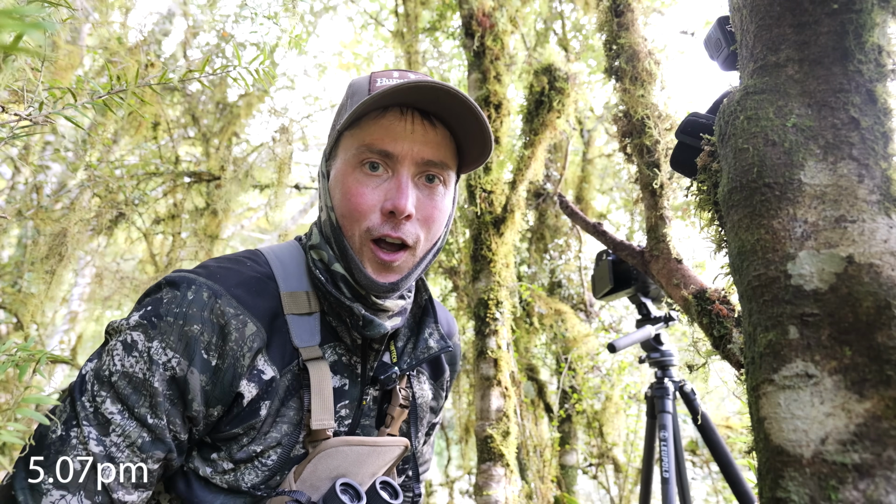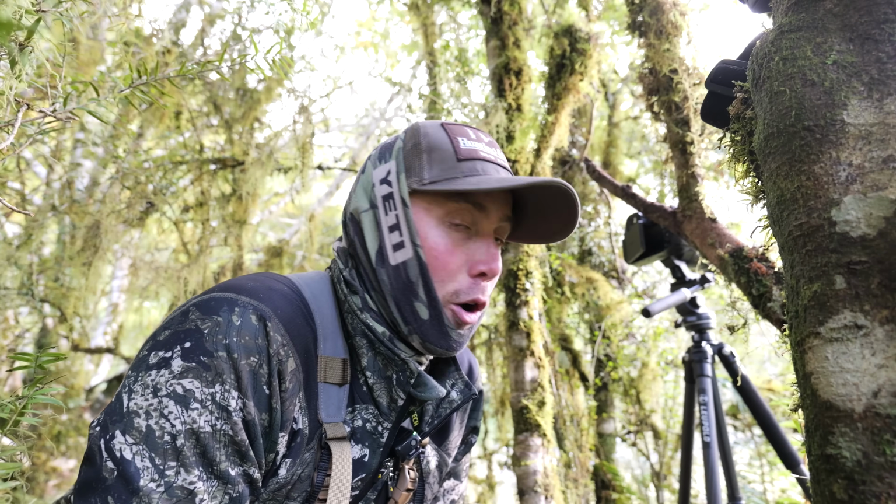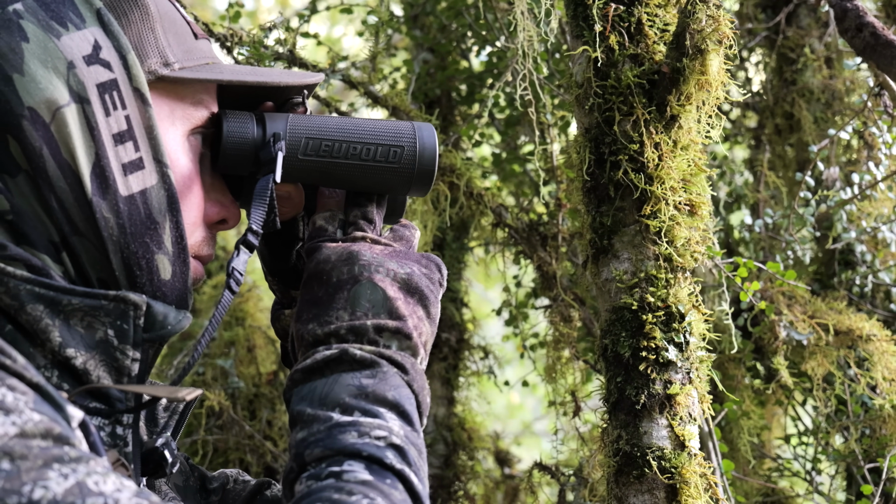It's 5:07. We've got a little bit of time before I think they'll start to move. I'm confident with this spot, real confident with this spot. I'm nice and camouflaged. Hopefully he starts roaring before he actually comes out, so it gives me a bit of warning.